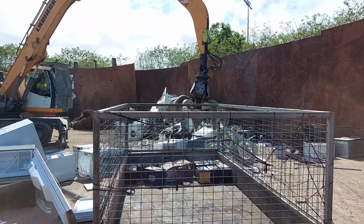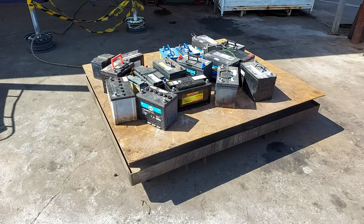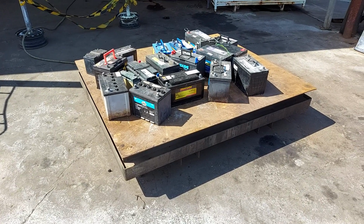Move on before the tractor kicks in. They're the batteries. 344 kilos of them. Well, wasn't that a wonderful trip to the scrapyard? I hope you enjoyed some of the footage.